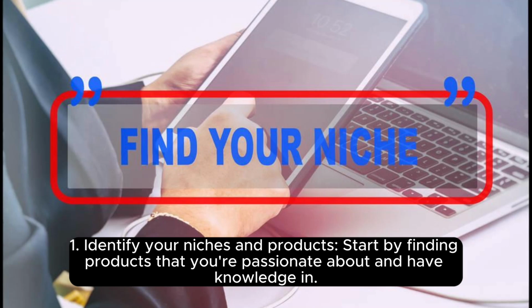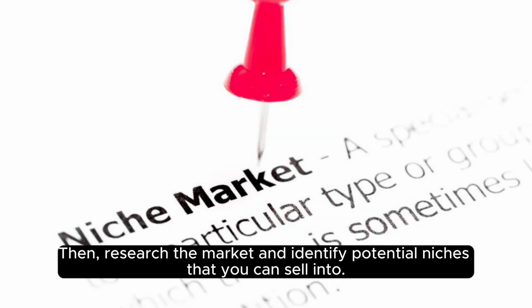1. Identify your niches and products. Start by finding products that you're passionate about and have knowledge in. Then, research the market and identify potential niches that you can sell into.